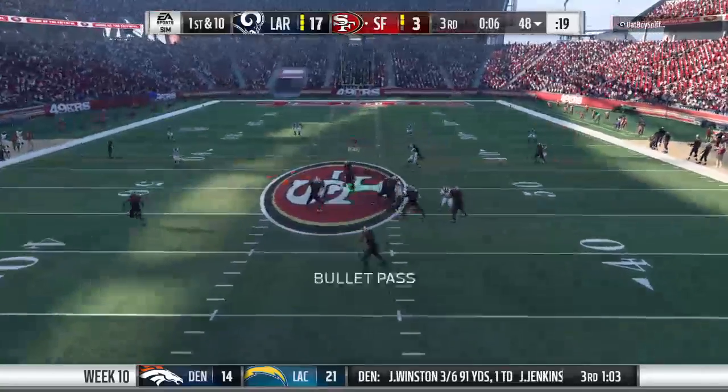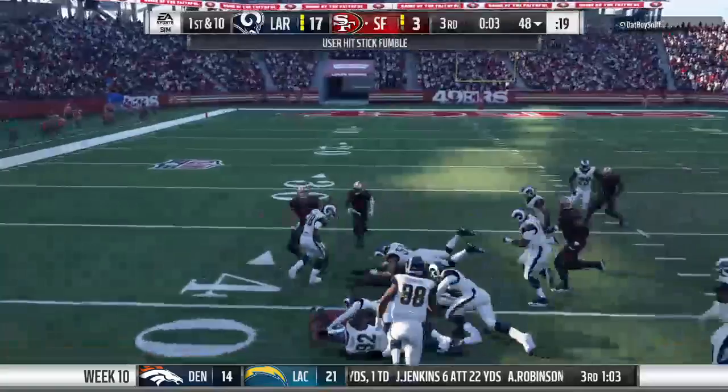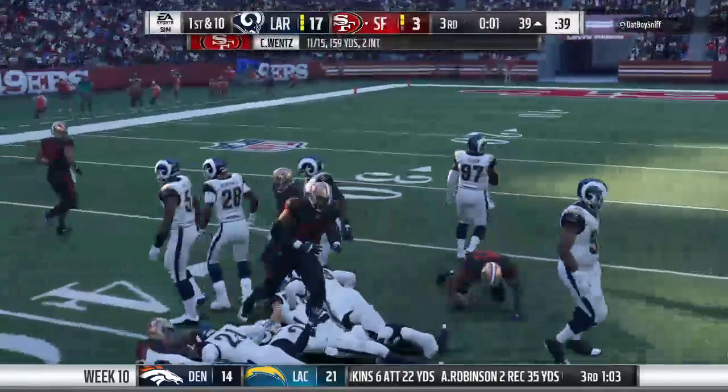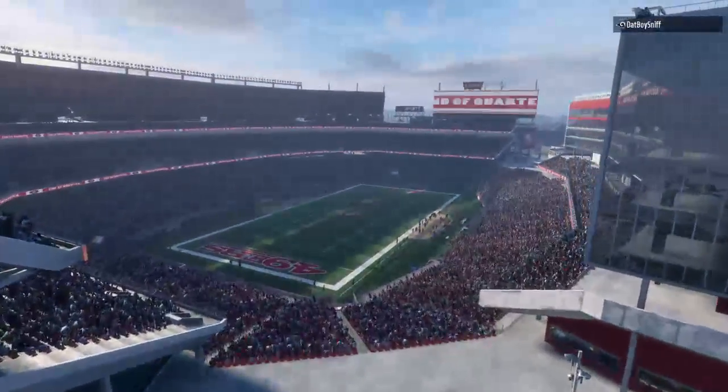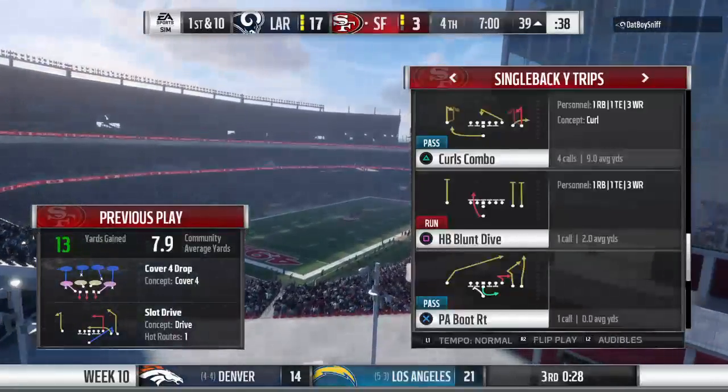On 1st and 10, here's Wentz. And Jones has it over the middle. Now Jones is hit. He lost the football. But an alert 49er able to gain possession, so they will indeed hold on to the pigskin.